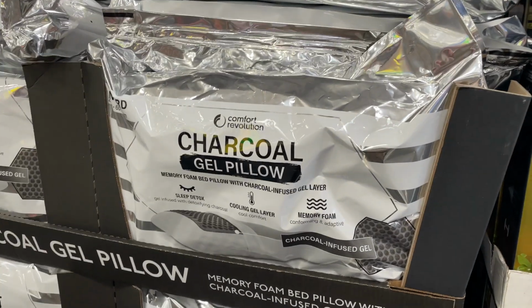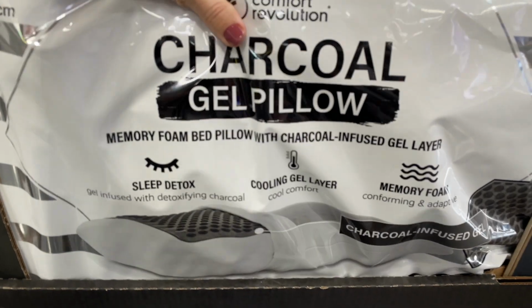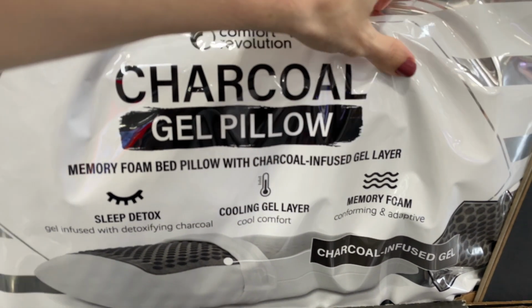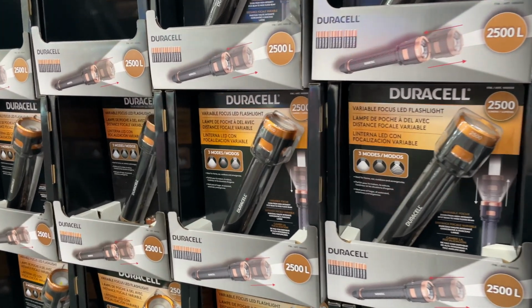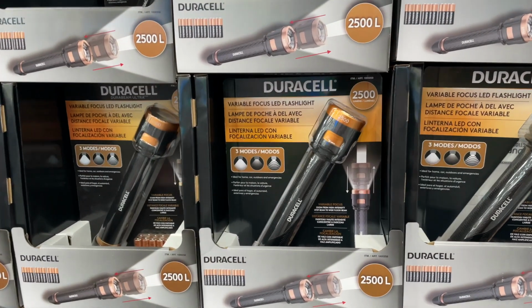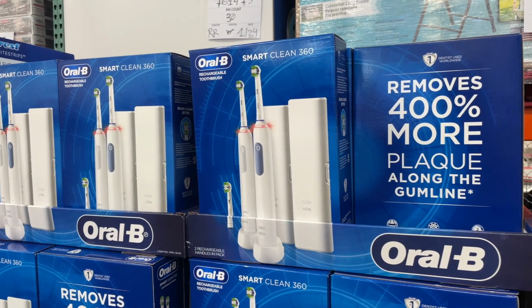What's this, a charcoal gel pillow? What do we believe about this? Sleep detox, cooling gel layer, memory foam. $30 if you're into it. Oh yes, I love this one. It is a flashlight and a weapon. $20, normally $25.